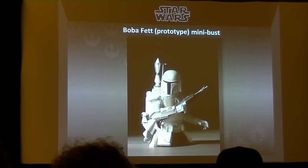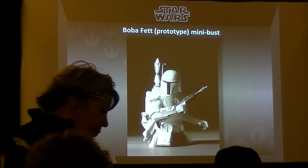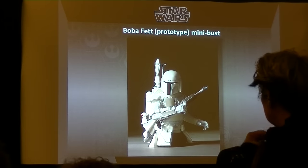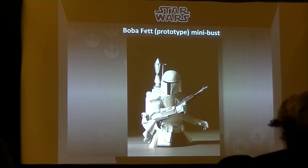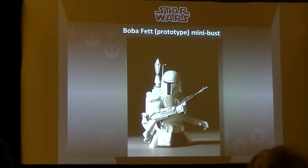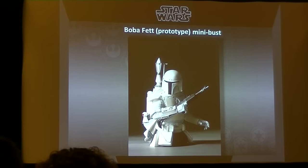Next up is our Boba Fett prototype mini bust. Now, this is based on what Joe Johnston originally concepted for Boba Fett. He was supposed to be like a stormtrooper lieutenant. So he was all white, just like the stormtroopers, but he had extra weapons and extra gear. And they did a full suit of this, built it, and did a video test of it.